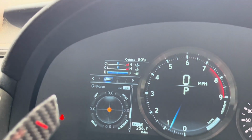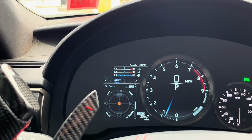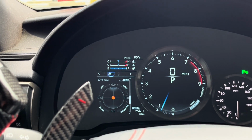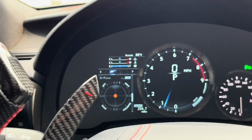No, I filled the tank up by accident. Oh, it's fine. Accidents happen. At least this is a good accident, right? Even though I did want E85, it's fine. I'll just fill up on E85 maybe later on in the week, or, I don't know.